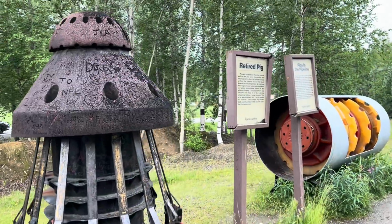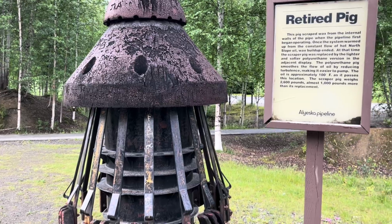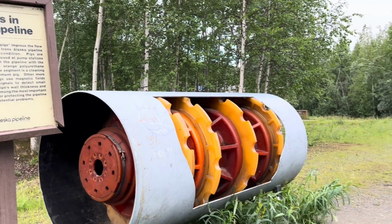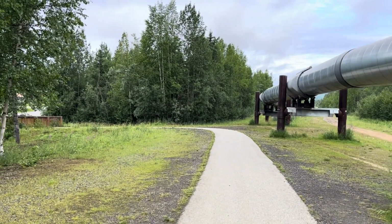A retired pig. Didn't know that was called a pig. All right, pretty good. Let's head on down Highway 2.